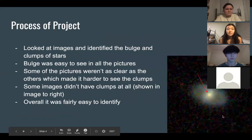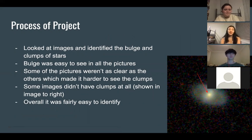So for the process of our project, we looked at a bunch of different images and we identified the bulge and clumps of stars and unusual clumps. And the bulge was easy to see in pretty much all of the pictures, but some of the pictures weren't as clear, so it made it harder to see the clumps. And then some images didn't have clumps at all. The image on the right shows the bulge, but there's no clumps around it. Overall, it was pretty easy to identify all of the things. The instructions were clear and they had lots of examples showing you what it was supposed to look like.